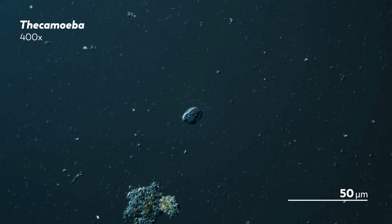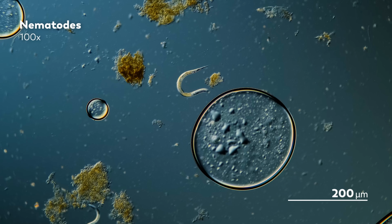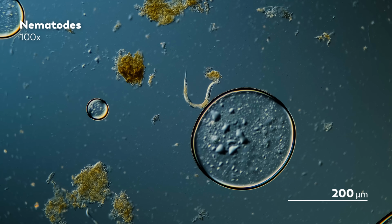There are protist predators that are quite content to munch on this community, which is bad news for the organisms inside the biofilm, but great news for the protists. It's also great news for more complex organisms, like these nematodes and rotifers that need those protists to build out the food chain that will ultimately lead to their own dinner.